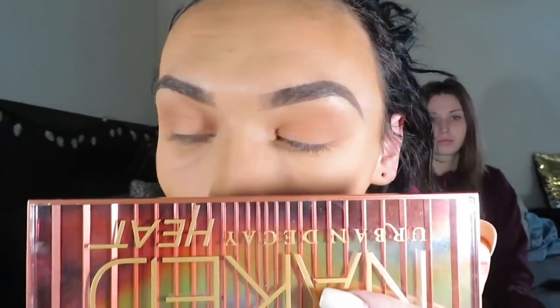Alright, now that I did that, I'm going to be taking this Real Techniques blending brush. This is my favorite brush of all time. I love using it. And I'm going to take the color called Heat Devil from this palette, and I'm just going to be deepening up the crease and the outer corners of my eyeballs.